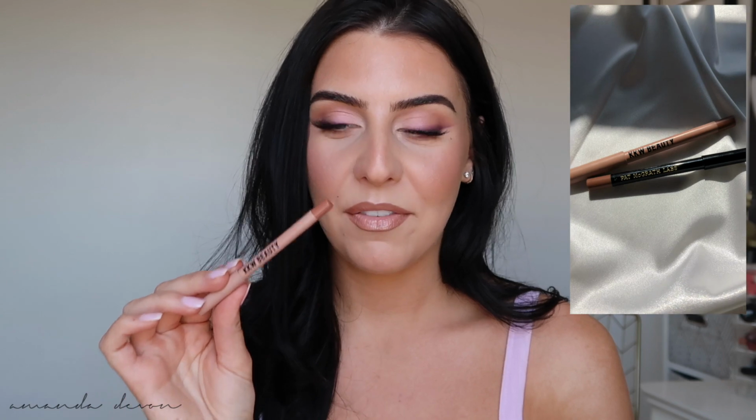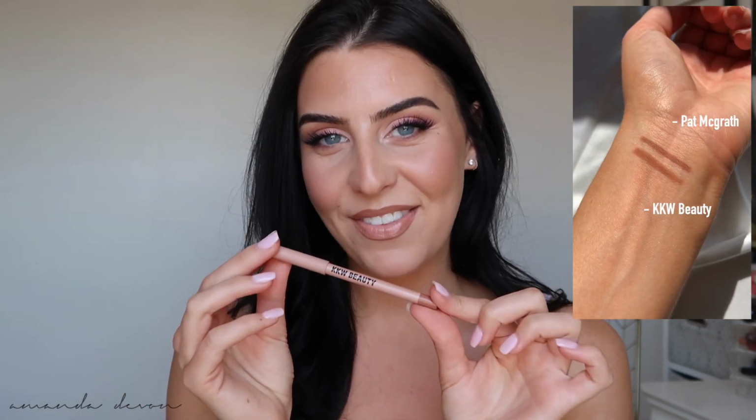Now, the second product I'm going to talk about, I would consider both to be high-end, but they have a significant price difference. And the high-end version we're going to talk about is the Pat McGrath lip liner in the shade Contour. Absolutely love this lip liner. I didn't think I was going to love it as much as I do. And now I feel like I will be continuously buying this just because it's that good. But a dupe for it, which is a lip liner I talk about all the time, is the Kkwbeauty Lipliner in 1.5. I have gone through so many sticks of these, it's not even funny. This is my favorite lip liner of all time, ever.